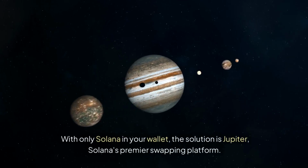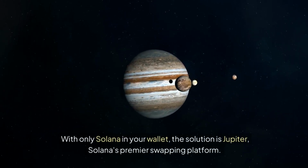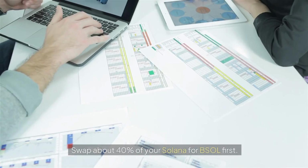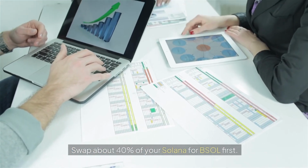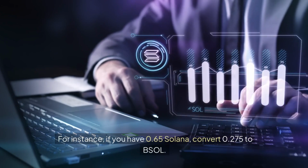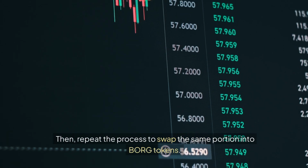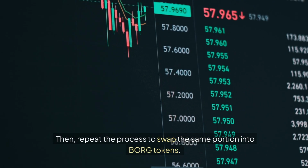With only Solana in your wallet, the solution is Jupiter, Solana's premier swapping platform. Swap about 40% of your Solana for BSOL first. For instance, if you have 0.65 Solana, convert 0.275 to BSOL. Then, repeat the process to swap the same portion into BORG tokens.